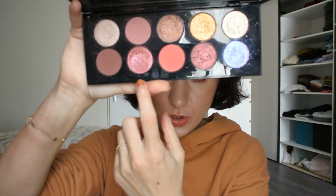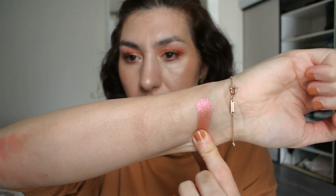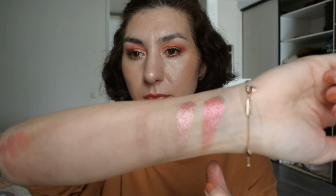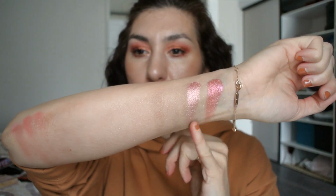Okay, next I want to swatch this peachy pink duochrome here from the Utopian Dream palette, again up against another shade that I already swatched in here, but I want to swatch again, and that is the 24 karat here in the very outer edge, the shade Heavenly Body. Why can I not remember that? So here we have the shade from Utopia, and here we have the shade from the new palette. Okay, they're quite different. This is much deeper in tone, and this is much lighter in tone. I actually really like this shade, the shade Heavenly Body.